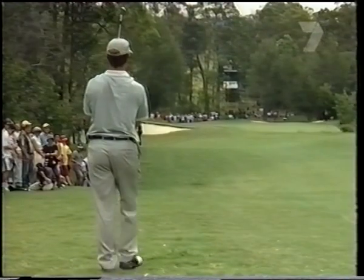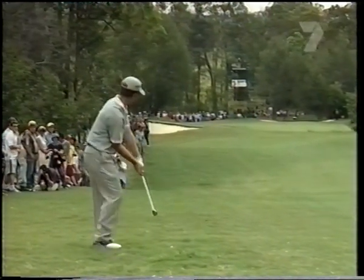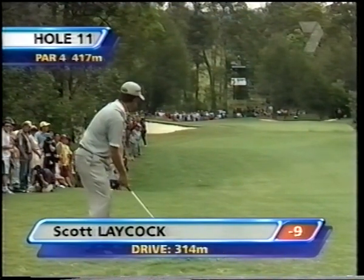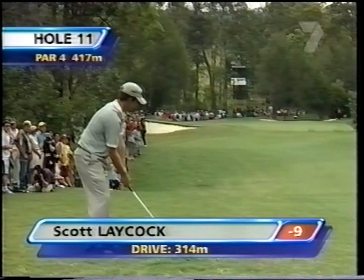Scott Laycock looking down 11. Doesn't look that good a lie. You can only just see the top of the ball. Hang on a minute, mate, it's coming down. It's not too bad, Jack. I had a look at it.